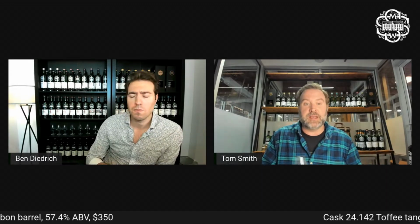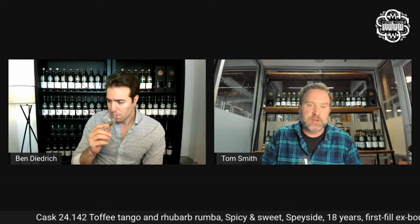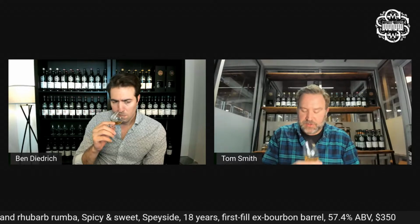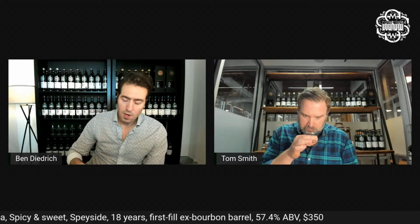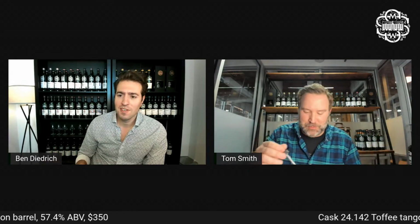And certainly the intensity of the make has to have something to do with that, because I think we all know how rich and voluptuous this is, even before it's aged. So with a few drops of water, it's just substantially better. I kind of don't want to add water to this one, but I will. Do it.